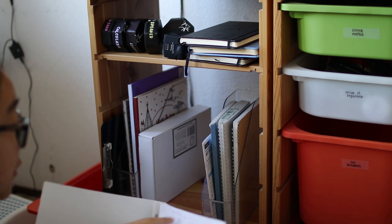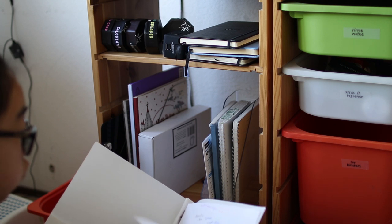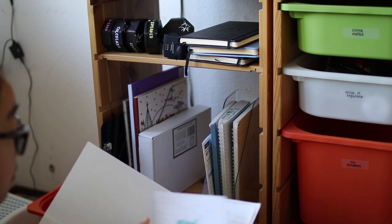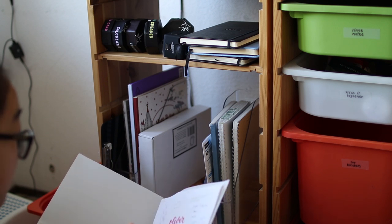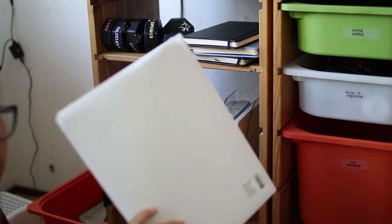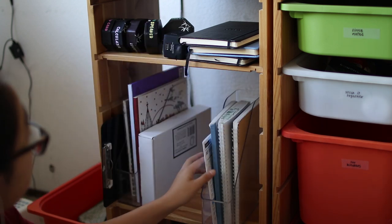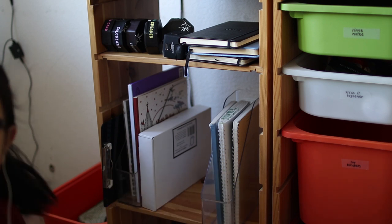Oh, these are the senior posters for track. I still haven't given these all out yet. Well, hopefully some of them will be at cross-country summer practice and I can give it to them. But we'll see how that goes. Right now, I'll just go put this in my track bag. Oh, AP student pack. Not keeping this one.